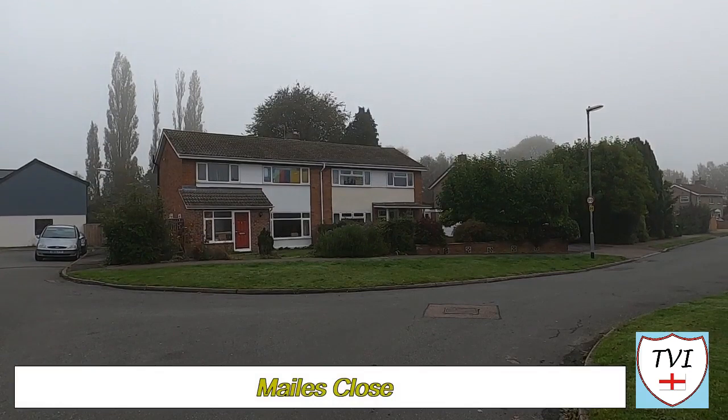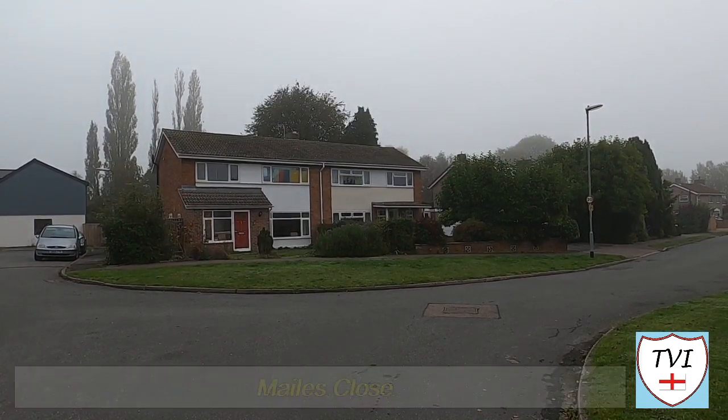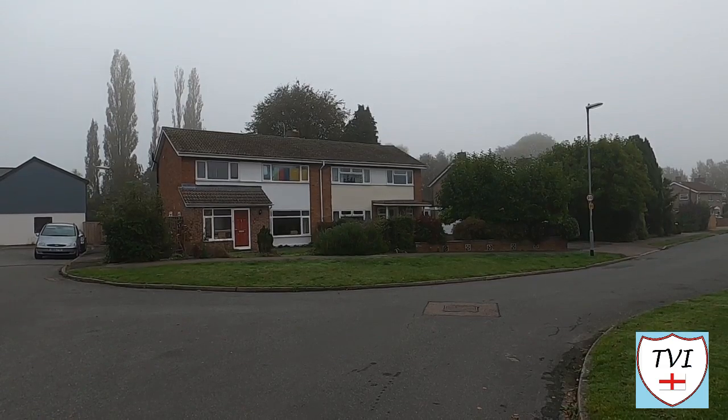That said, it hasn't grown massively. Mayles Close is one of the few examples of modern development around the old village core. So even though this street is a dead end, if you're driving by car or by van or whatever other vehicle, you can walk through onto another street and that'll take you towards the church and everything else that's remaining here in Barton, including the school and another pub. So let's get to it.